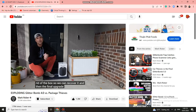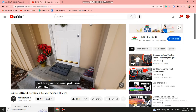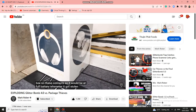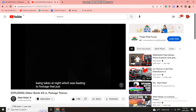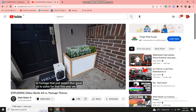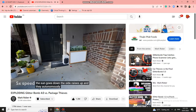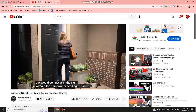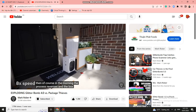And then the final upgrade for this year isn't actually on the glitter bomb itself. Last year we developed these doormats that would covertly charge the box on these contacts so it would be at full battery whenever it got stolen. That was fantastic, but a lot of boxes were being taken at night, which was leading to footage that just wasn't that great. So to solve for that this year, we designed these planter boxes, and when the sun goes down, the side raises up and they autonomously slide over to swallow up the glitter bomb, concealing it from any would-be thieves in the night without the homeowner needing to hassle with bringing it in and out every day. Then, of course, in the morning, the process reverses and the box is ready to go.